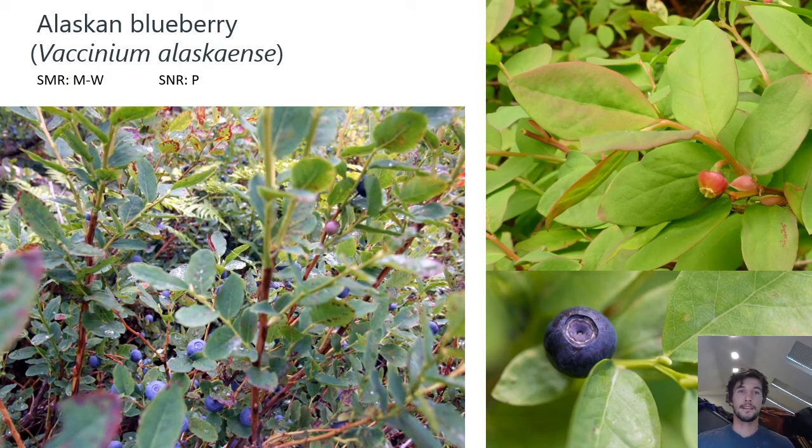Okay, next up, Alaskan blueberry, Vaccinium alaskaense. Don't you love it when the scientific name is just exactly the same as the common name? Alaskan blueberry, Vaccinium alaskaense. Perfect. This is another one that you find in a lot of sites that are similar to the black huckleberry that we just looked at. Around BC, you often find this one a little bit higher up in the mountains. So that's a good spot to look for it if you're going hiking around Vancouver.